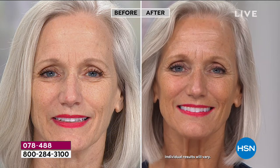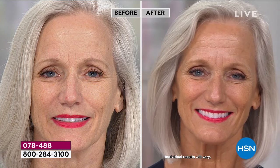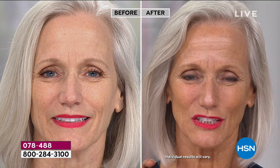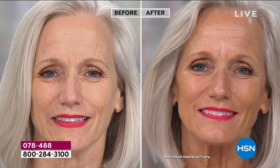this transformation. I'm sorry, you look 10 years younger. Now, this was Jan yesterday. She felt tired, she felt gray. The winter had really taken its toll on her skin. But the thing that I love, Jan has no foundation on today. Look at the radiance. And people are saying, Mark, my skin feels brighter, more plump, healthier, firmer, tighter. Her teeth look whiter. Your teeth look whiter. Well, Jan, look at these teeth.